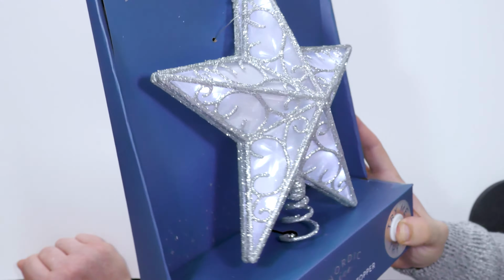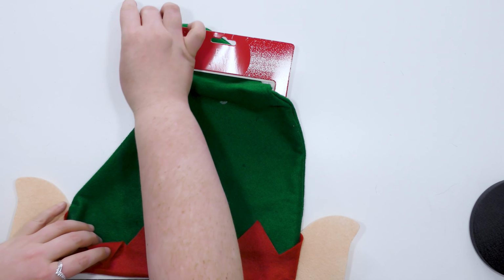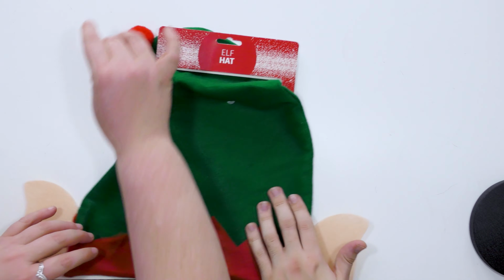What's going to be my sparkly tree topper? It's an elf hat with ears. This was from Poundland. It has ears. It has this red trim. It's very nice. Very cheap pom-pom. Feel that. Oh, that's horrible. Not quite as nice as my pom-pom. But I saw this and thought of you.